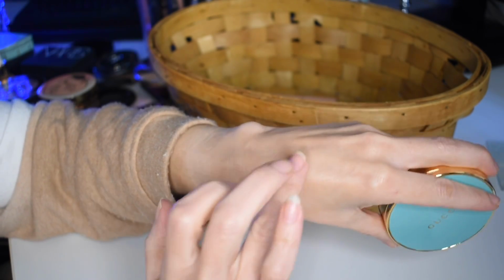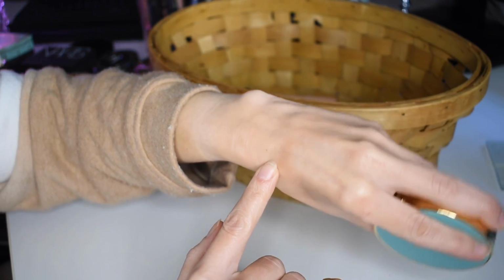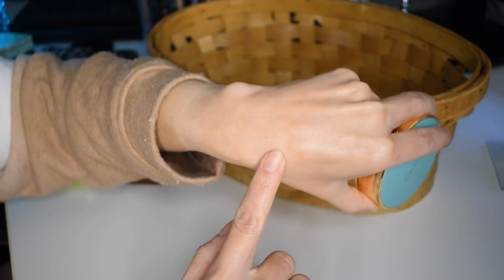So it is a really pretty powder. It's a little bit darker, a little bit more red, but I think that'll be really pretty on my skin. I'm excited to try it, and I like this little glow it has.